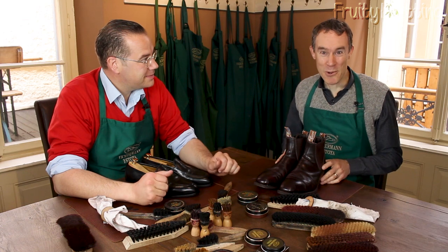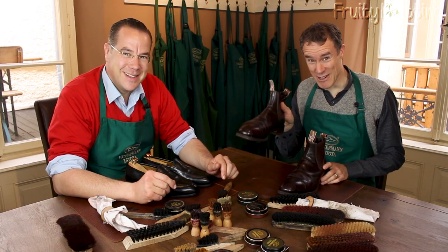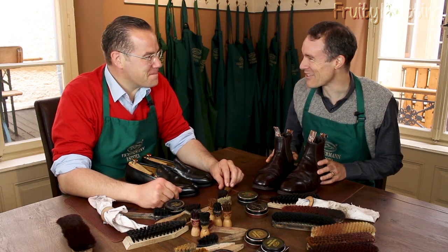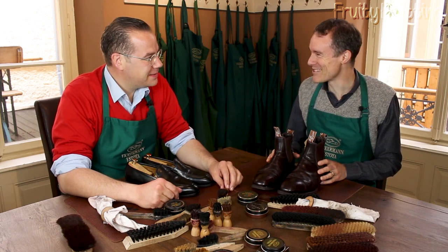So I've taken off my boots, actually. These are my RM Williams, my favorites, an old Australian brand. I really love them, but I'm not sure that I'm looking after them properly. So Matthias, can you give us a few tips?